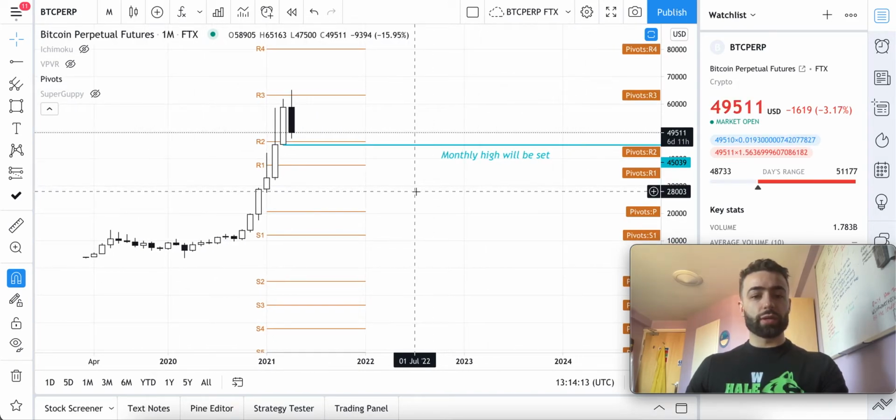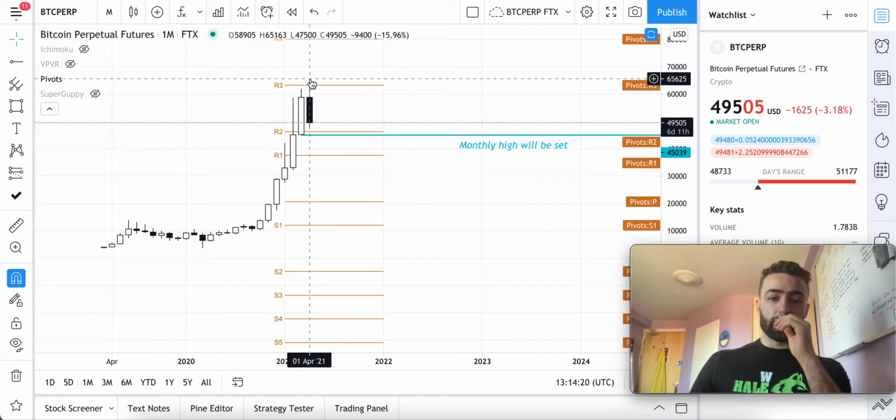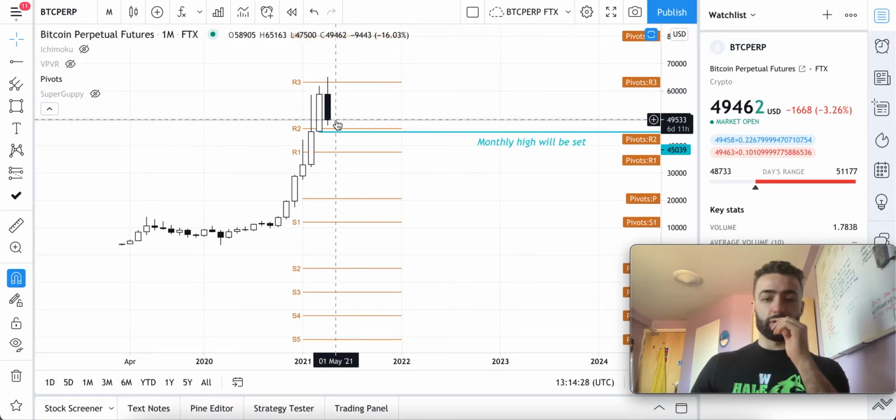So starting off with Bitcoin on the monthly time frame here, you can see the R3 yearly pivot up at about 63.2 has held pretty significantly for this drawdown in price. This closes in about a week, so at the end of next week, roughly, this monthly candle will close.